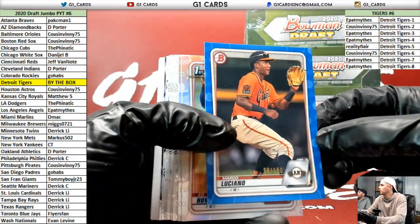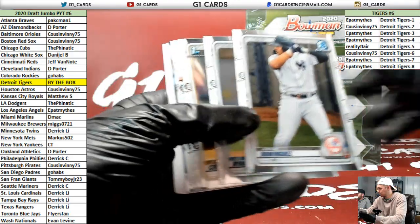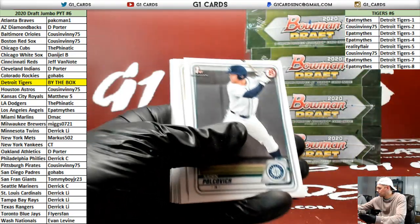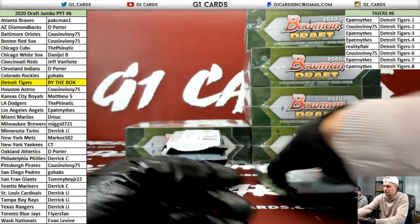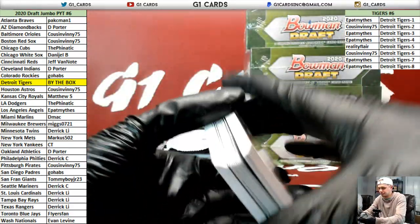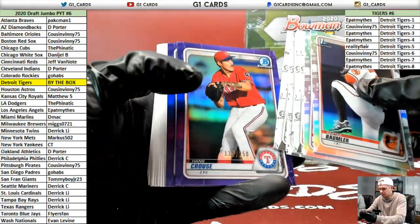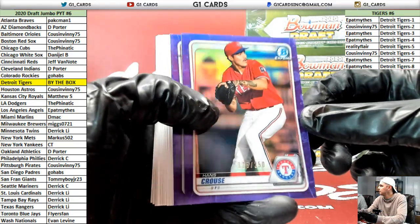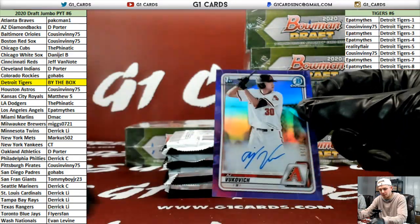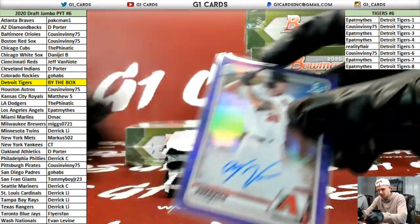Luciano. Blue for the Giants. What's that for? Just top load those. Oh, okay. They don't have to go in a recap file or anything. Hans Kraus out of 250. Vukovic for the Diamondbacks. Doesn't that guy play basketball too? That's Vucevic.